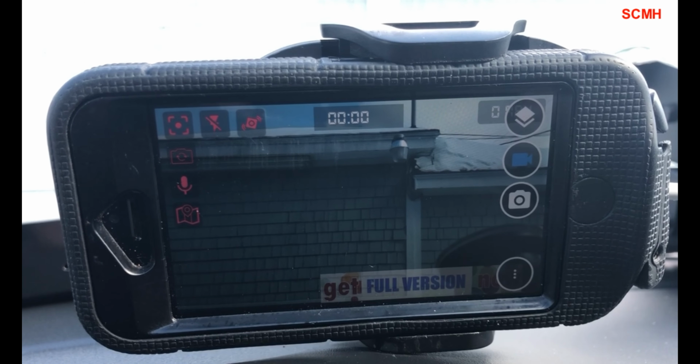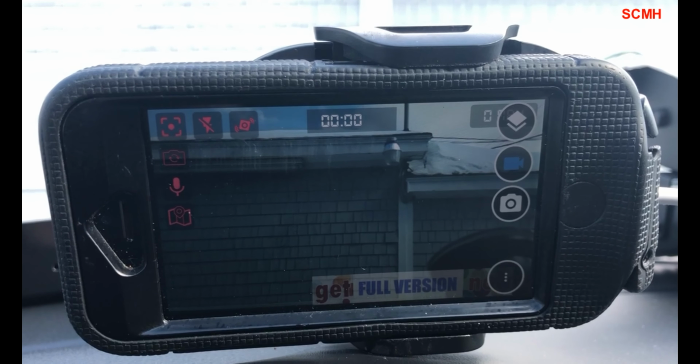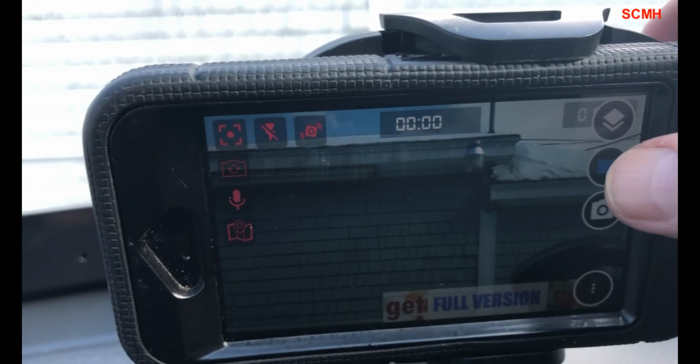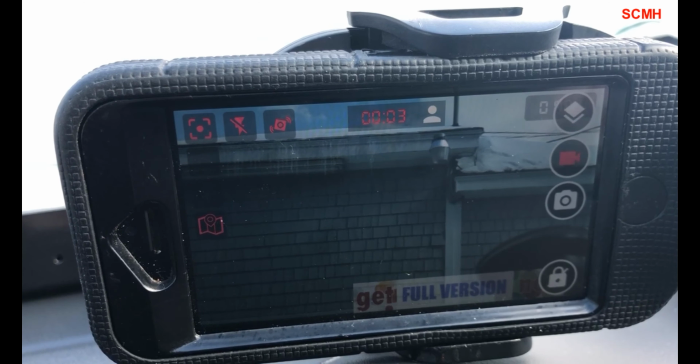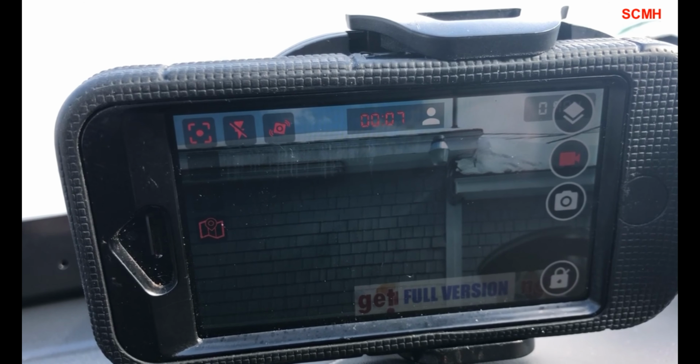I'm just going to keep it simple, just set it up with the defaults here. So it records for 2 minutes, saves the file, starts recording again. When you hit record, like so, it turns red, and then you get a little lock icon down in the bottom, and that allows you to lock that file if you need to for any reason.